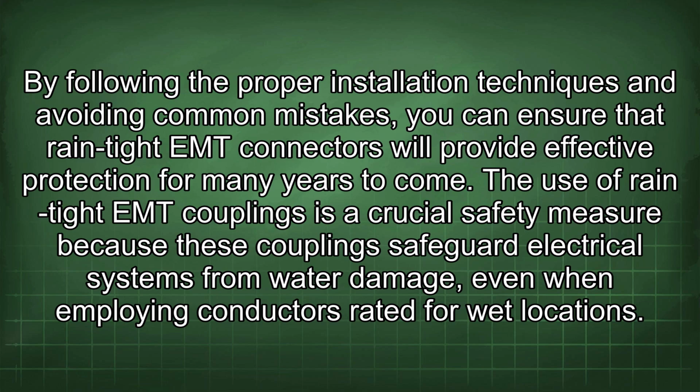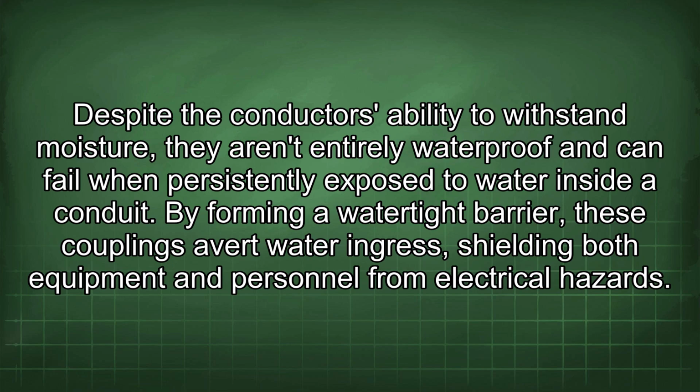The use of rain-tight EMT couplings is a crucial safety measure because these couplings safeguard electrical systems from water damage, even when employing conductors rated for wet locations. Despite the conductor's ability to withstand moisture, they aren't entirely waterproof and can fail when persistently exposed to water inside a conduit. By forming a watertight barrier, these couplings avert water ingress, shielding both equipment and personnel from electrical hazards.